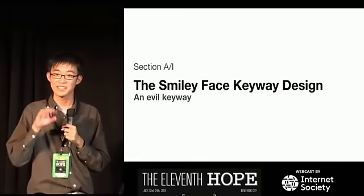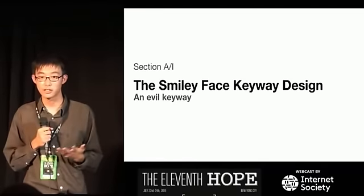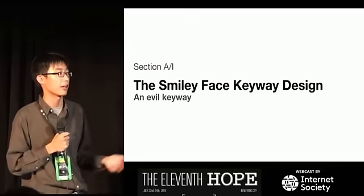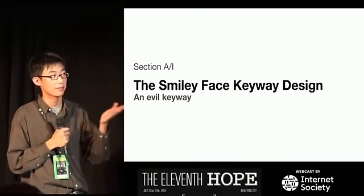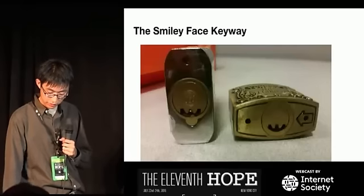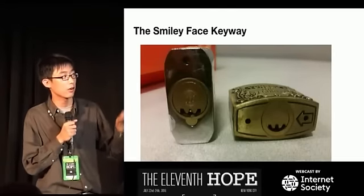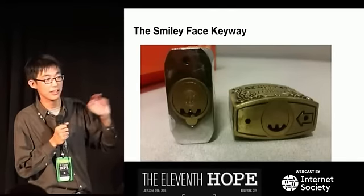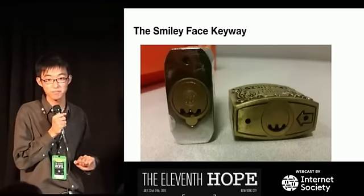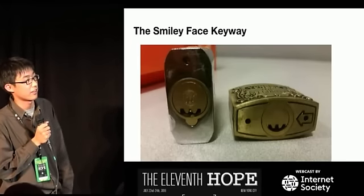This ends up in the US sometimes, that we'll see maybe in some Chinatown dollar shop, or you'll get it from AliExpress or something like that, a smiley face keyway, an evil keyway. But the reason I say it's obscure is because these 2 are both smiley face keyways. However, one is better than the other. Can you guess which one is better than the other? Yes, the left one.